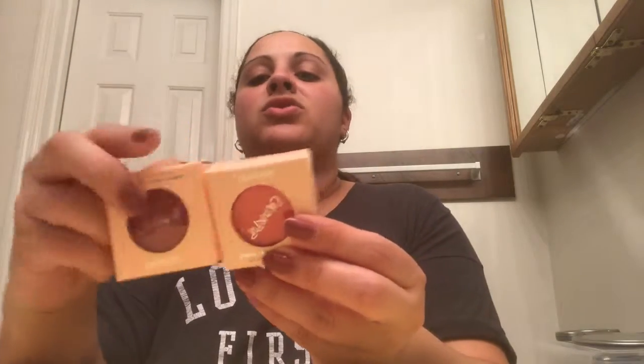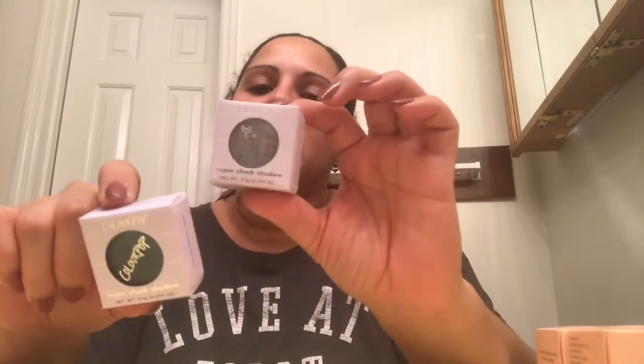From ColourPop, I got two blushes from their Super Shock cheek blushes. I got the color Holiday, and then I got a deep color, Cruel Intentions. And then to go outside of the box, I actually got two of their Super Shock shadows. This is in the color Coconut, which is a beautiful metallic teal turquoise kind of color. Love it. And then the color Liberty, which is like a silver, and I can use this all over my lid.